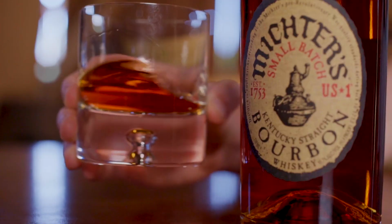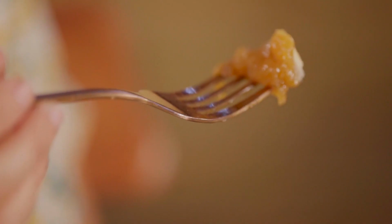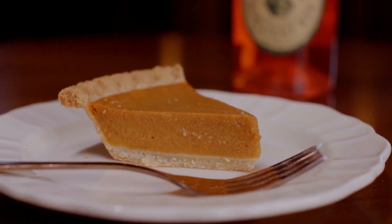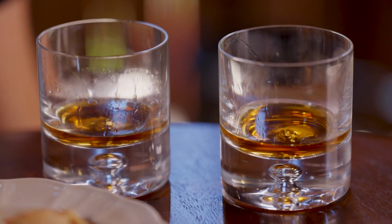Some people wait until after dinner to pour themselves a whiskey, but dessert actually offers the perfect opportunity to pair sweet flavors together. One of my favorite dessert and whiskey pairings: pie, and you can really take it in a number of different directions. Today we have 3 pies, pecan, pumpkin, and cherry, that highlight 3 different flavor profiles: sweet, spice, and fruit. We also have 2 whiskeys, straight bourbon and rye. Let's see how they go together.